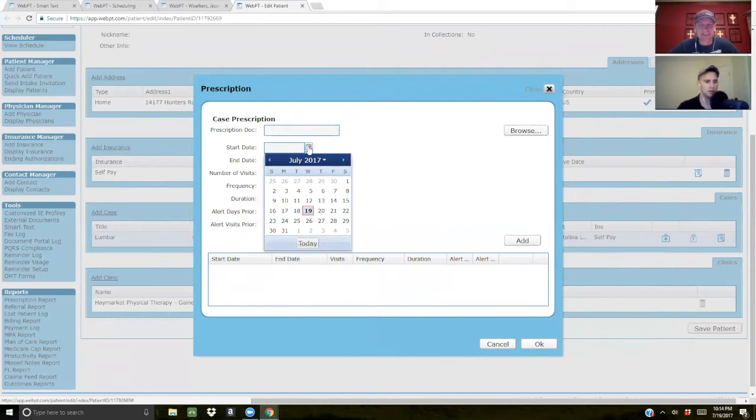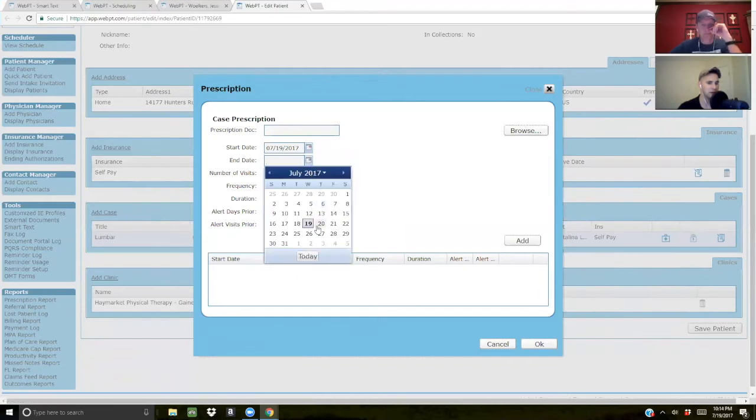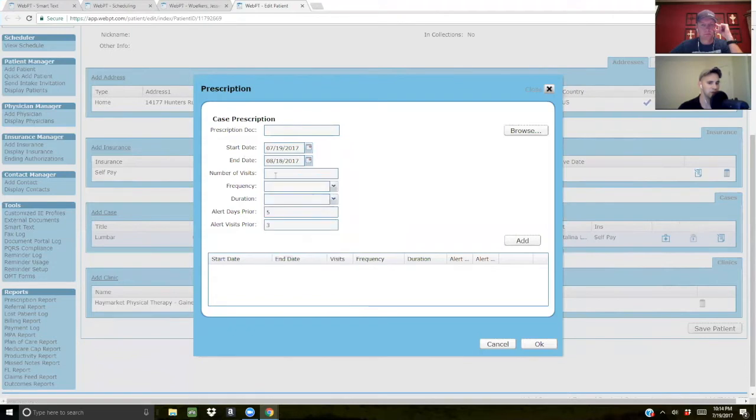No, that's okay. If this is all elementary to you, great, you could just fast forward, but really try to take this in. We're going to break this up into sections. This is important because if their eval is on the 19th, and they're coming for direct access, the state of Virginia is 30 days. So 1, 2, 3, 4 plus 30, their end date is going to be 8/18.